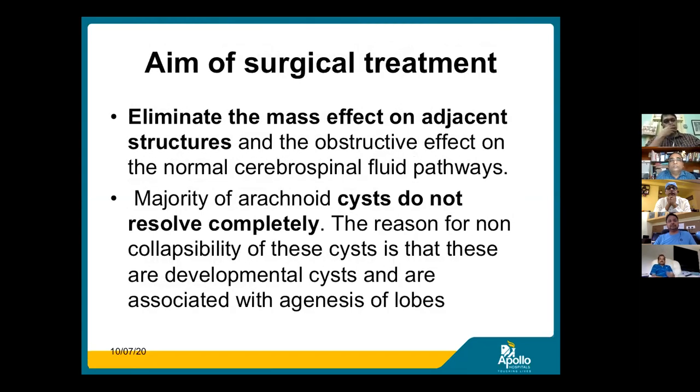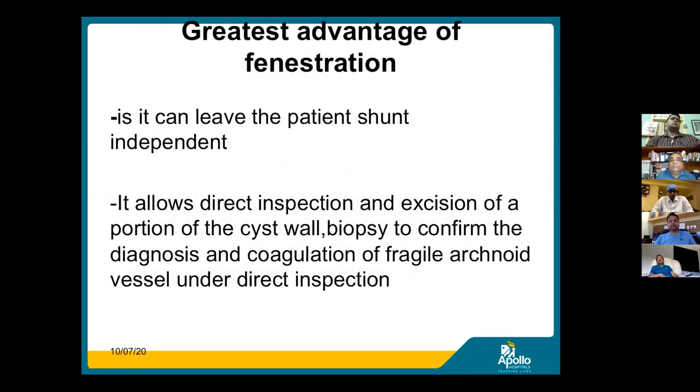So what is the aim of the surgical treatment? Basically it is to eliminate the mass effect, if there is any, on the adjacent structures and the obstructive effects on the normal CSF pathways. And the majority of arachnoid cysts do not resolve completely. The reason is that these are all developmental cysts and there is an agenesis of that part of the lobe. So even after the cyst is completely resolved, you may still see that the area remains as an empty space, actually, a CSF-filled cavity, though the pressure effect has gone off.